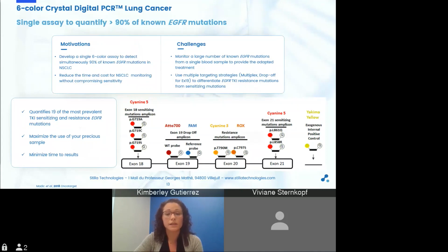In the bottom right of the slide, you will see the panel that was developed to detect 90% of these known EGFR mutations in a single assay. You will notice that multiple mutations are grouped and detected by a single fluorophore. This was done based on the relevant clinical treatment, and an exogenous internal control was also used to monitor the efficiency of the reaction. This panel quantifies 19 of the most prevalent TKI sensitizing and resistance EGFR mutations and allows us to maximize the use of patient samples while minimizing the time to results.